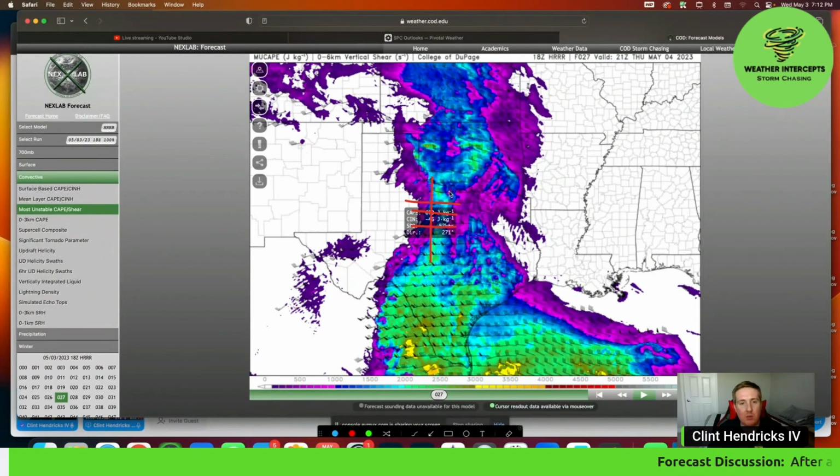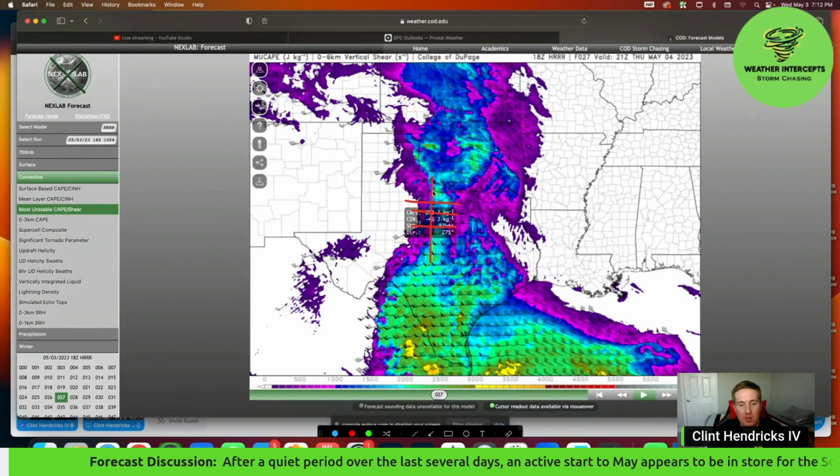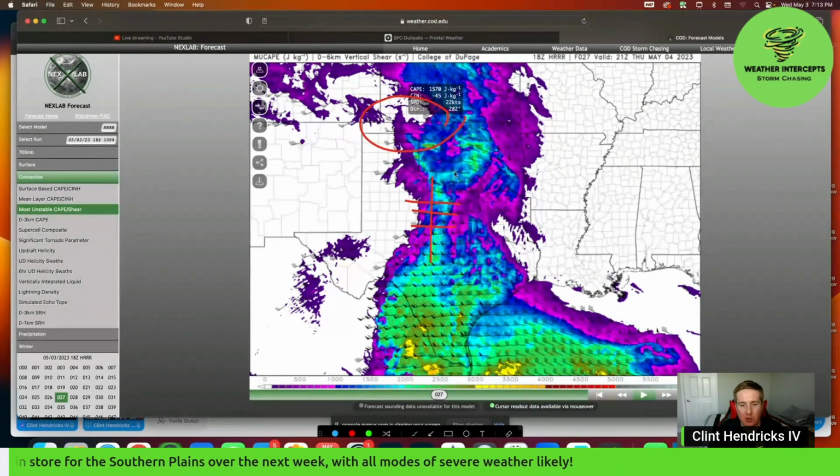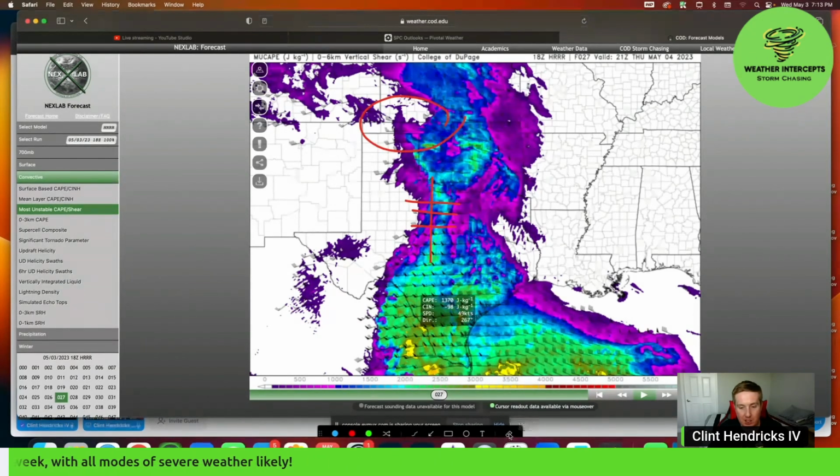I think tomorrow we're going to be looking at more of a large hail, gusty wind type of environment. Can't rule out a tornado or two, but we'll see how the environment takes place. Some of the better flow maybe up here across Kansas and Oklahoma to get enough of that turning in the low levels to get the tornado threat. So we'll see across southwest Oklahoma and north Texas if that ever materializes.